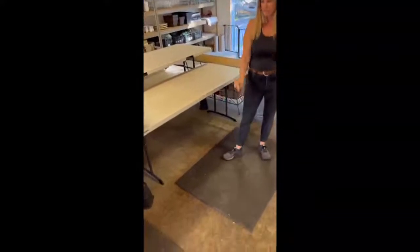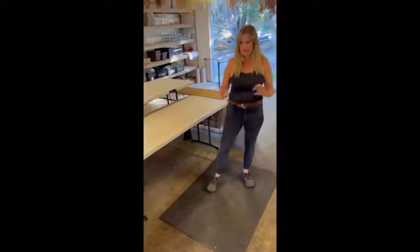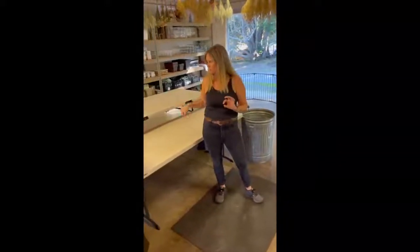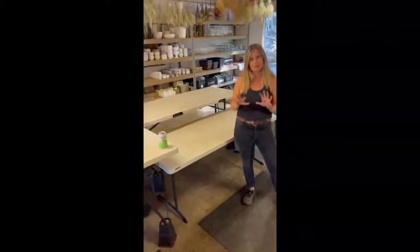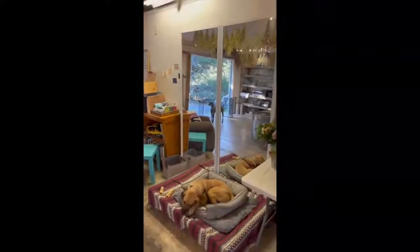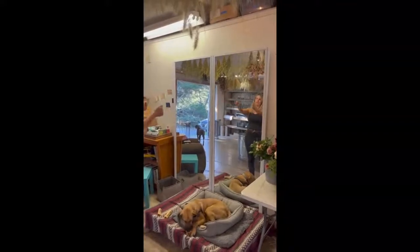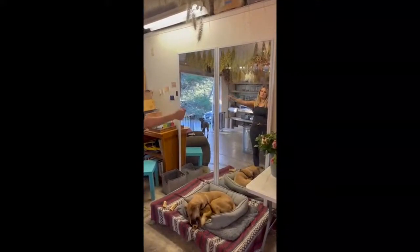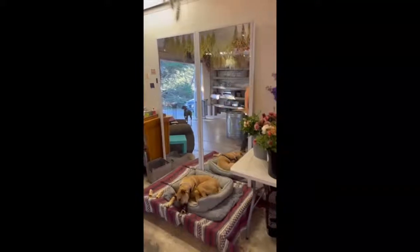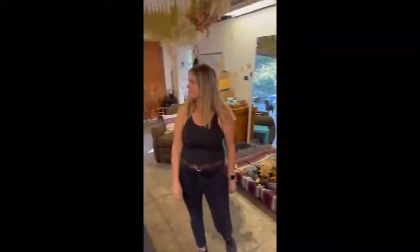We also have a mat for everybody's feet, which is helpful for everyone's back on these concrete floors. So all four of our workstations have their own mats. We were lucky to score these tall mirrors from a neighbor when they were remodeling, and they're actually rolling closet door mirrors, and they work great. They're full length, and we're able to see the designs that we're working with in them. So we're very appreciative. We've got our dog beds.